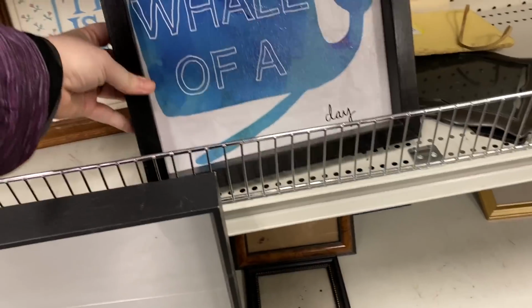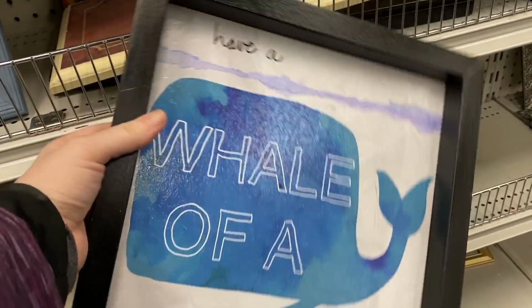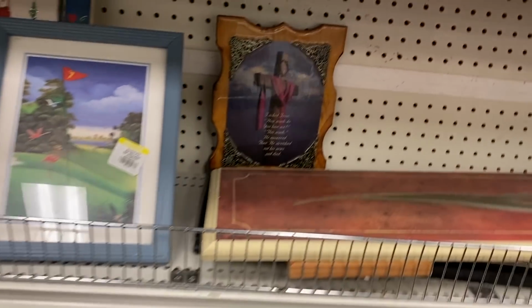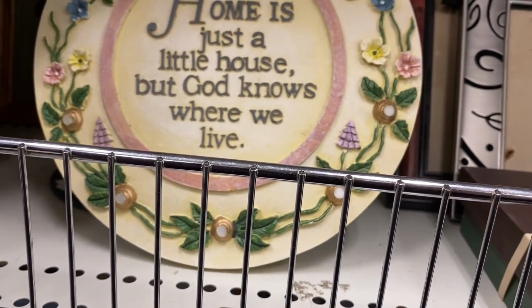I don't know why, but I'm always drawn to whale decor. I don't have any myself. Well, I do have one picture, I guess. It's this cute little sign I thrifted several years ago. It says, "Whale for sale, ask Jonah." I just like the humor behind it, so I did pick that one up and I kept that.